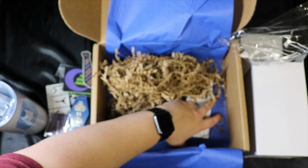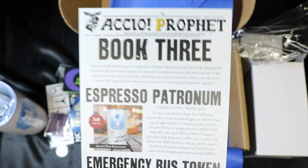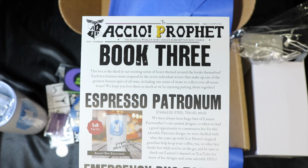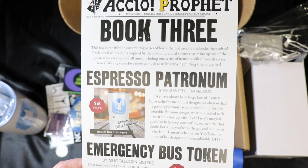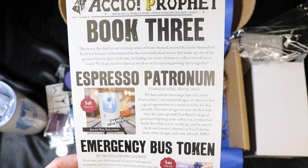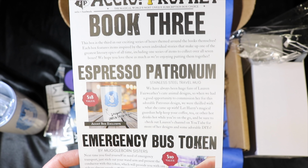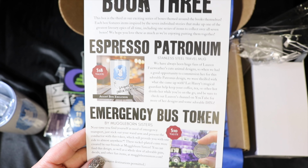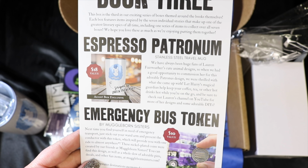Let's see. Pull out the little cheat sheet here. So again, this is book 3, and I love that their cheat sheets look like a little Daily Prophet. So they have the Accio Prophet. So we have the Espresso Patronum stainless steel travel mug, made by Lauren Fairweather. Super cute. This is valued at $18. We have the Emergency Bus Token, again by Muggleborn Sisters, and this has a $10 value.